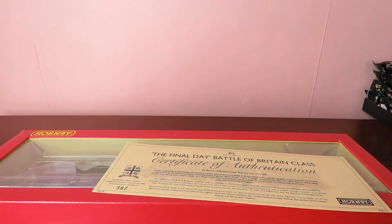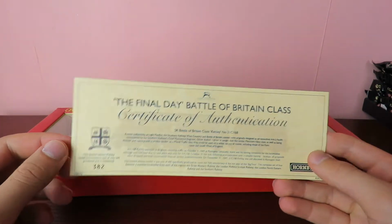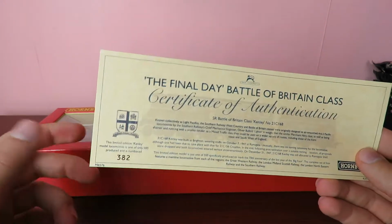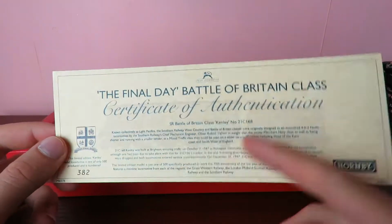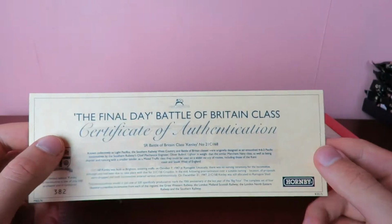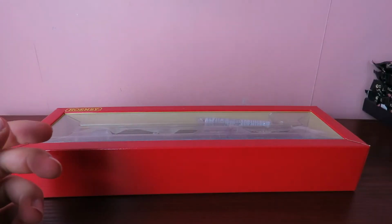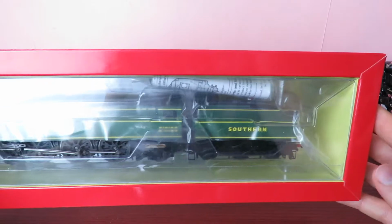Okay, so we're greeted initially with the certificate, the limited edition certificate. This is number 382, as you can see down in the bottom corner, and just some more information, as you can see there, more of the Final Day collection. But this is basically the same information that's on the box. So here we're greeted with the engine itself. Sorry about that reflection.